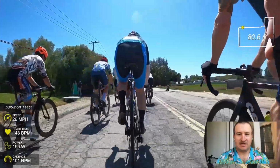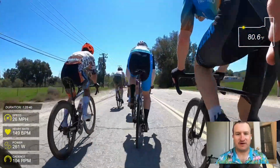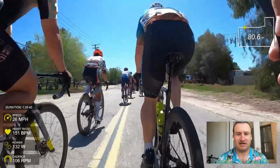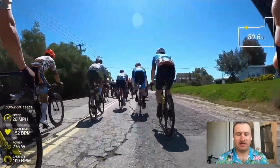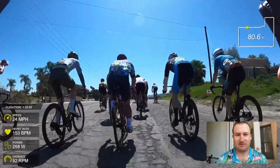Much different today. As you can see, that final turn going into the finishing straight is very short, so it's very important being towards the front going into that last turn, since it's a very short sprint to the finish. This is a very bumpy section of the course, so not really any good place to be here.